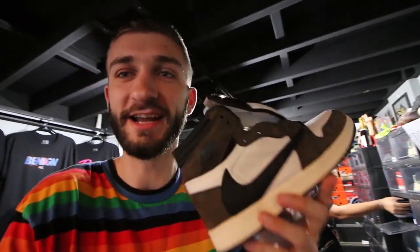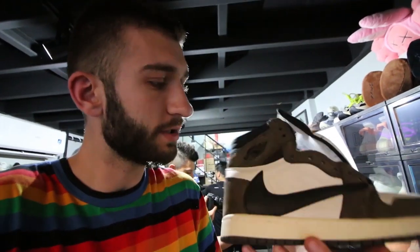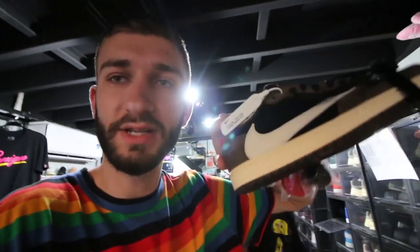Here we're getting into the big stuff, the Travis Scott Jordan 1s right here. Once again, I don't own a pair of these. I owned a pair for like 4 days and then I sold them. But from having them in hand from my old pair, they do look very similar once again. The leather looks good, the suede looks good, maybe a little bit lighter than the real pair. But besides that, on top of the Travis Scott 1 highs, they have the Travis Scott 1 lows as well. And once again, same deal.